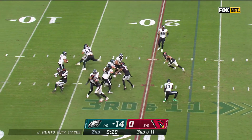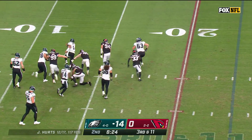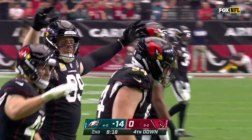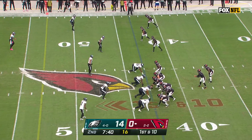And the blitz is on. And Jalen Hurts is running around. And eventually they got him. Zach Allen. Well, the backup, Colt McCoy, still injured, though. Probably don't want him running as much.